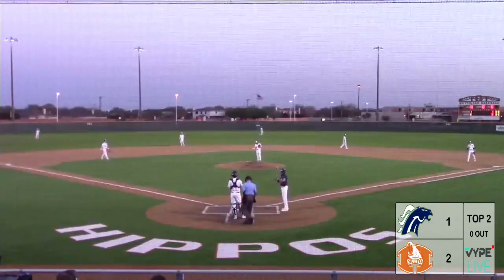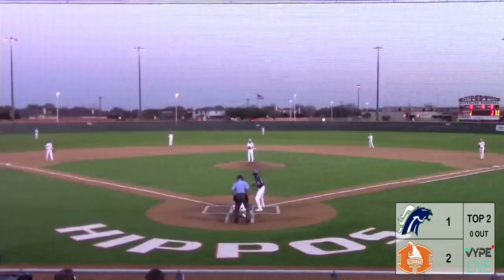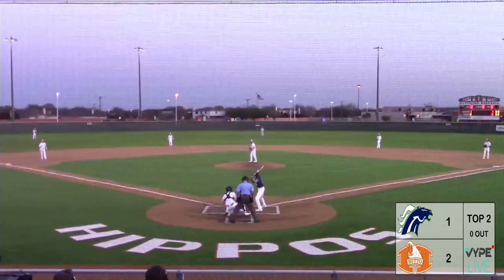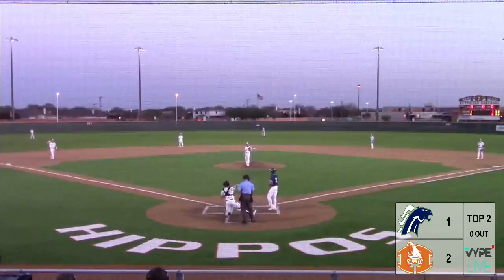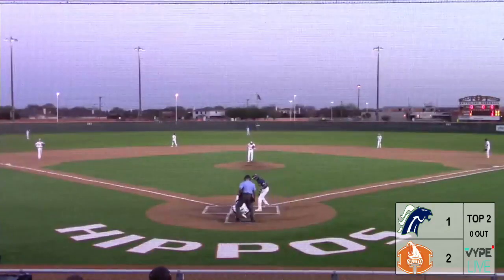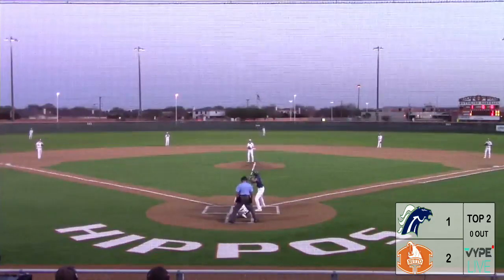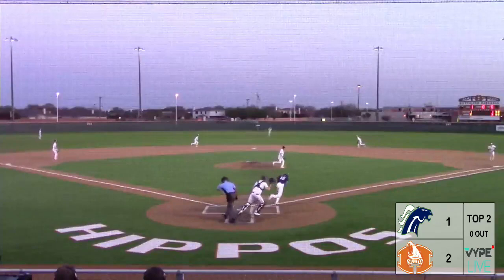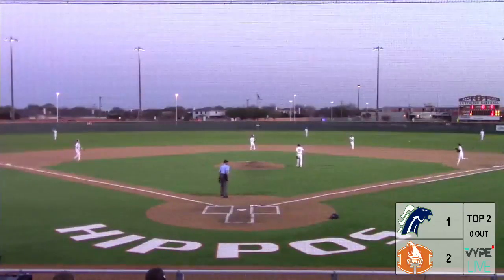Leading off for the Mavericks here in the top of the second will be the center fielder, James Morio. He'll be followed by the second baseman, Caleb Mendoza, and then the shortstop, Sam Cubani. First pitch to Morio is in there for a called strike on the outside corner. Next pitch swung on, grounded towards second base. Second baseman is over to make the play, makes the throw, and out, first out of the inning.